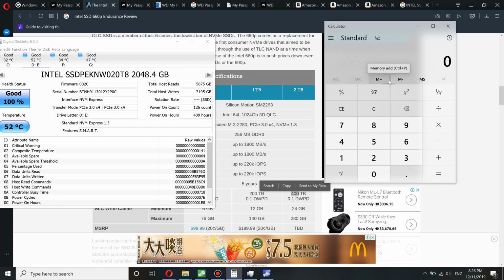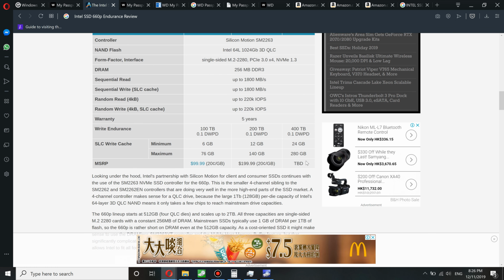I mean, 100 divided by 400 terabyte endurance, times 7.195. So up to right now I use only 1.7%. If we make it 100% divided by 1.7%, I can use it like 58 times. Which means that I use 1.71% in 6 months. That means that I can easily, let's make it 1 year, I can use up to 30 years to finish this one.